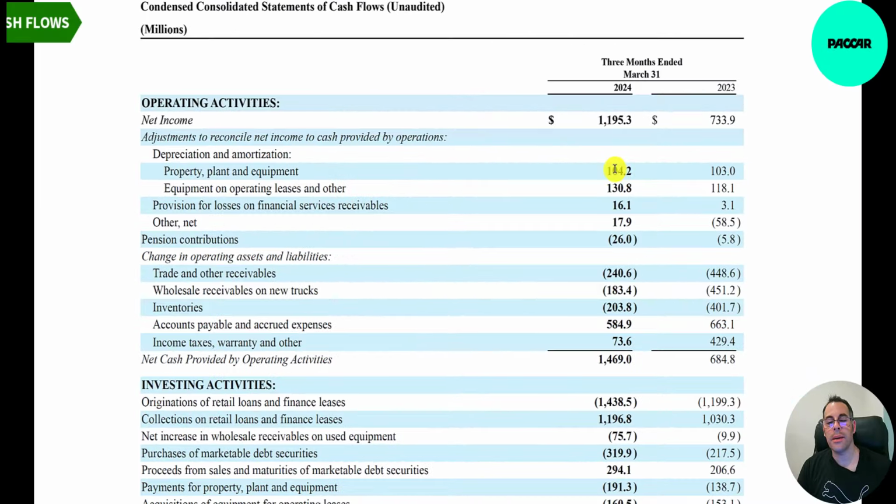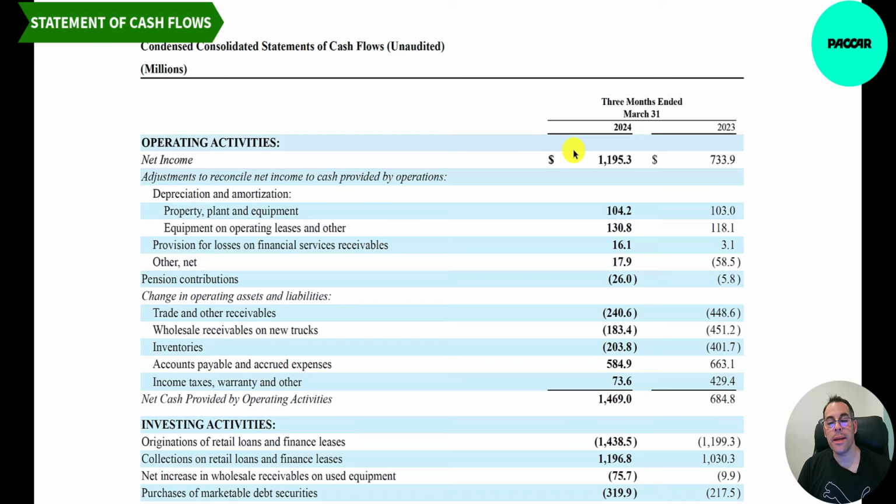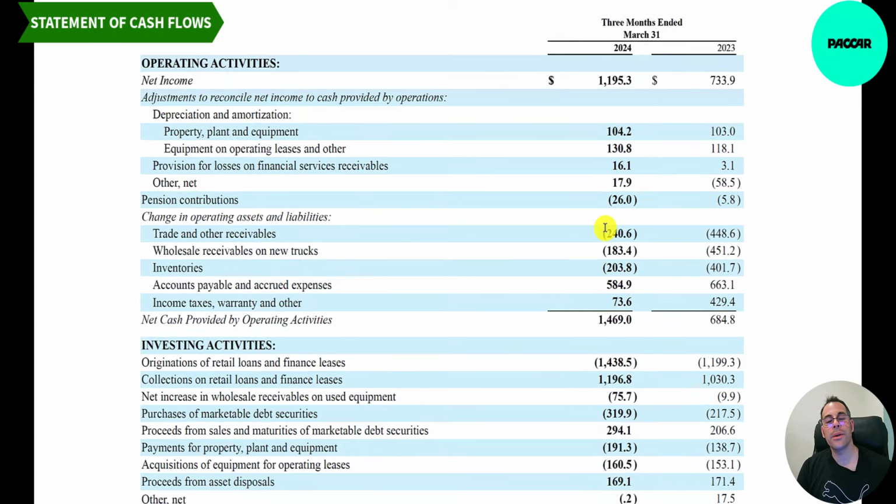Let's take a look at the statement of cash flows. Operating cash flow went up a lot. It more than doubled from 700 million to 1.5 billion. That's mainly due to higher net income. Their net income went up 400 million. I guess that's also due to lower changes in working capital.